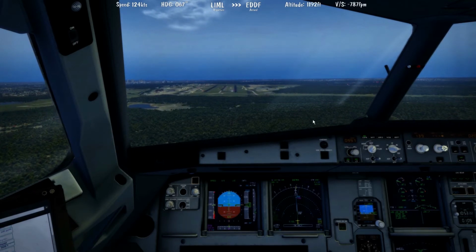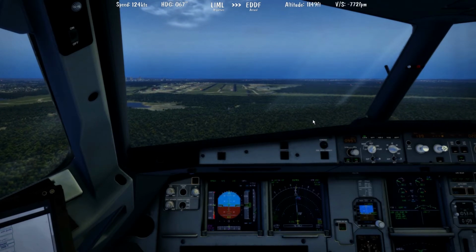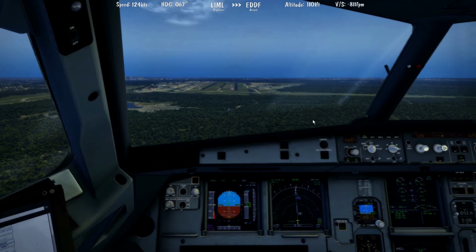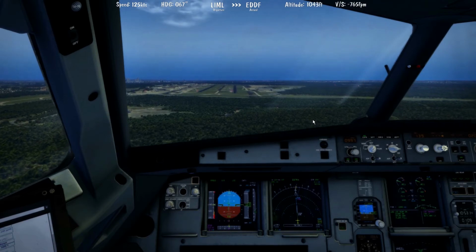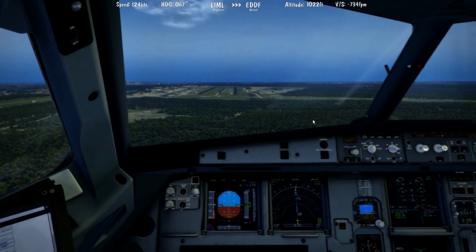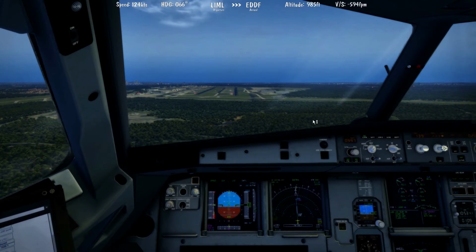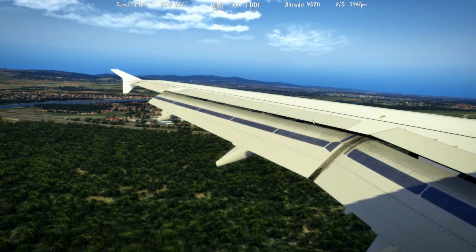I will disconnect the auto throttle at about 500 feet. And it seems like it's a direct headwind, so should be great. Look at that, oh my.